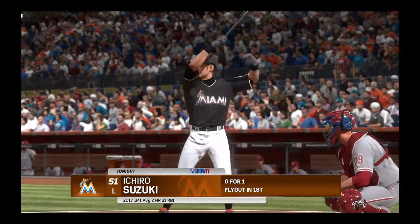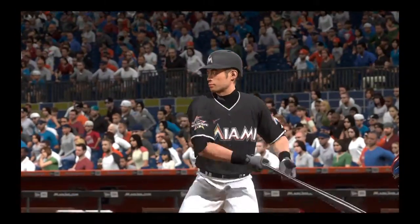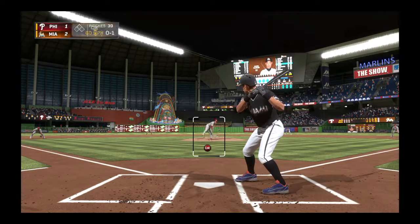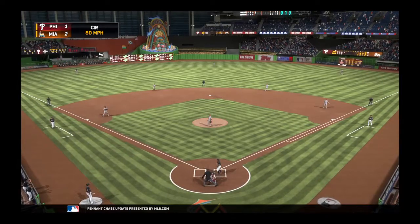Stepping in and ready for another shot, Ichiro Suzuki. He'll lead things off here in this 1-run contest. Ichiro Suzuki. First pitch on its way. Takes a look down at the knees for a strike.